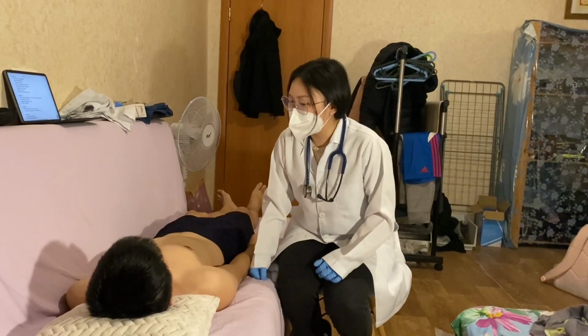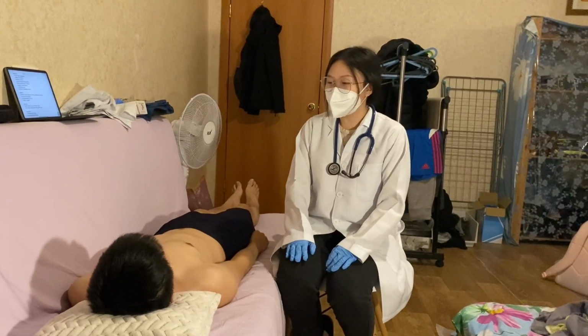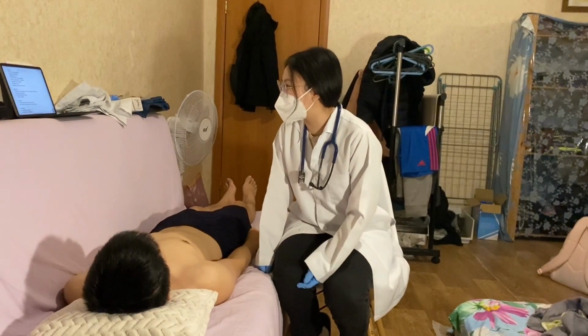Patient can say ah. Okay, so there's hoarseness in the patient's voice, and also presence of carbonaceous sputum.